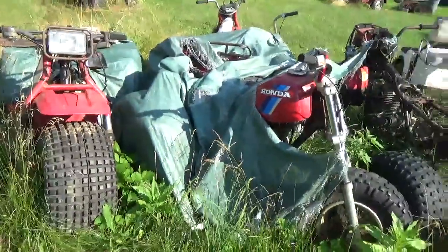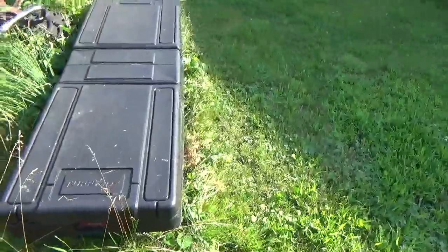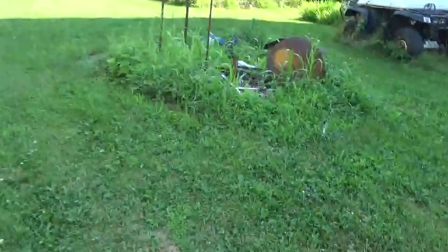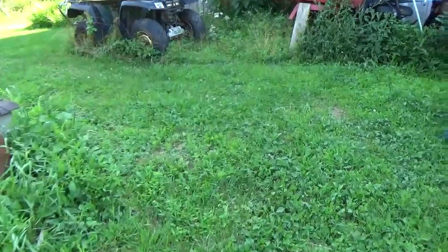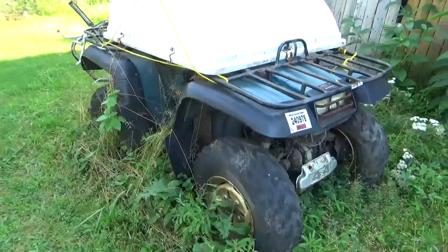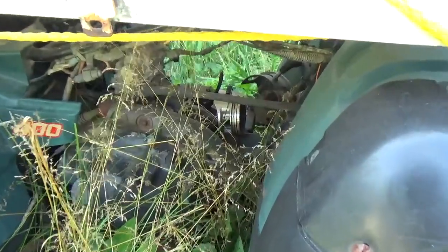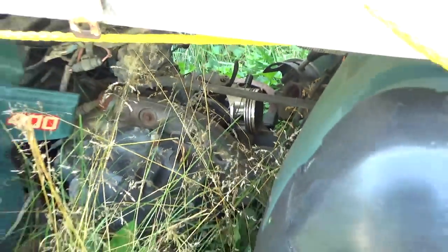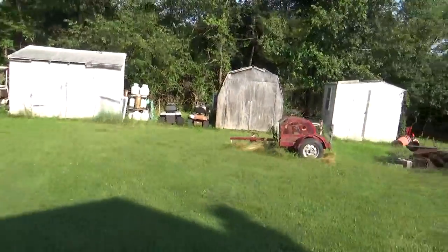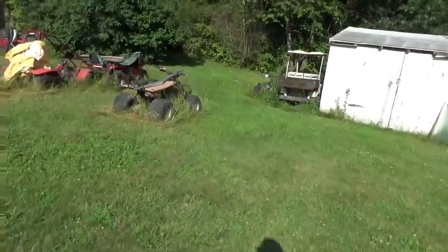Here's a whole boulevard of lost dreams. Tough box full of bees. Yamaha, blown engine. Flung a rod. Another Yami. That one needs an engine too. It's cooling off nicely. Generator project. Diesel.